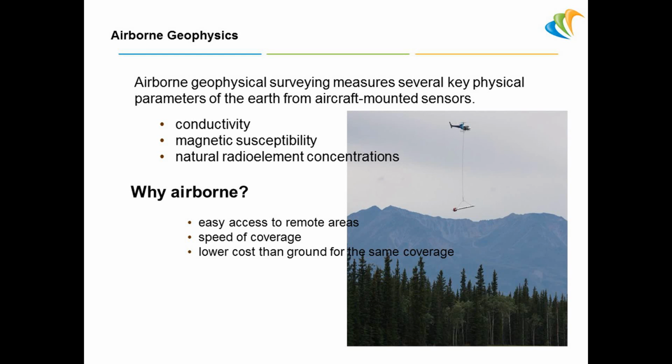So this is, can you see this? So flying the EM is giving us information about the rock conductivity, the magnetics for magnetic susceptibility, and the radiometric or gamma ray spectroscopy is for natural radio element concentrations. And by combining these different rock properties, you can start to get a better picture of what's going on in the subsurface. So it's really looking at all the different available geophysics.